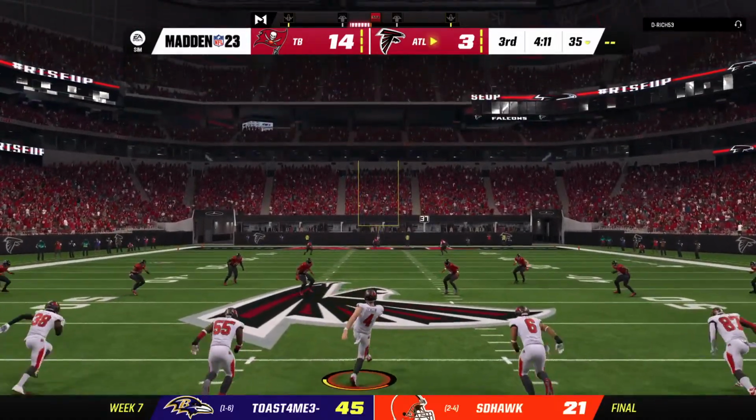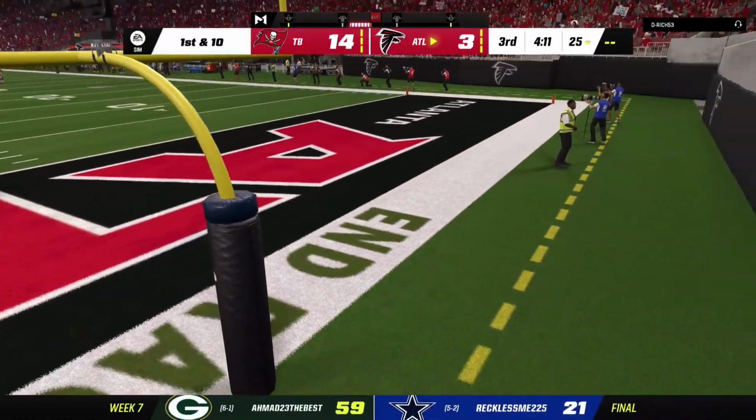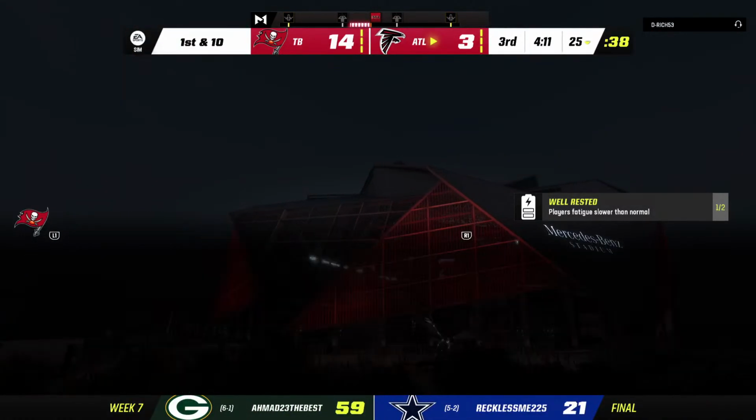The Bucs ready for the kickoff. And here we go. It's in the air. And this will not be returnable. It's out of the back of the end zone for a touchback.